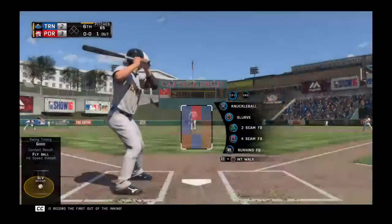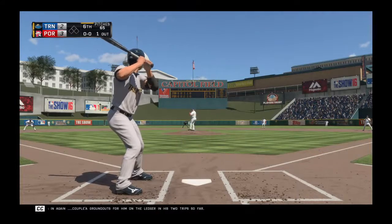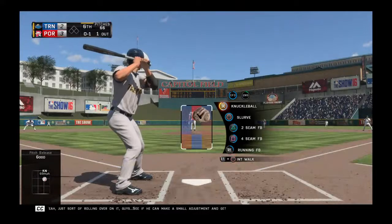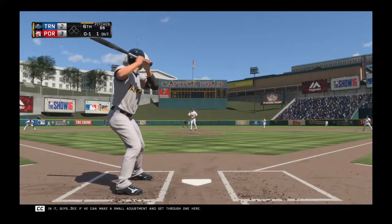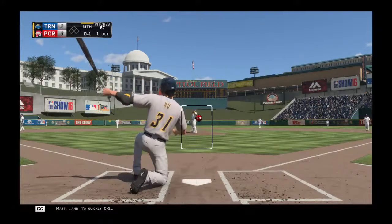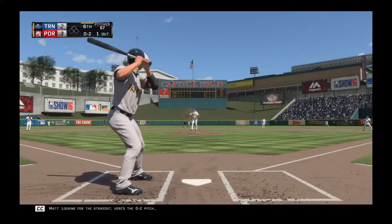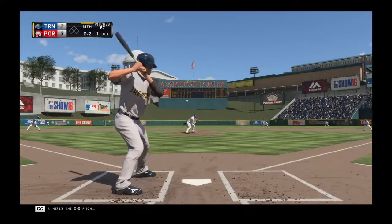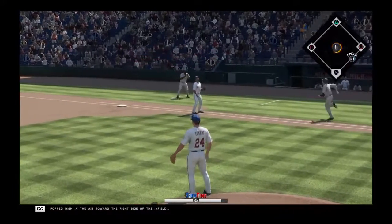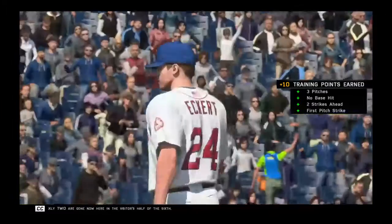Now batting. He will stand in again. A couple of groundouts for him on the ledger in his 2 trips so far. Yeah, just sort of rolling over on it, guys. See if you can make a small adjustment and get through one here. And it's quickly 0-2. Looking for the strikeout. Here's the 0-2 pitch. This is popped high in the air toward the right side of the infield. And quickly 2 are gone now here in the visitors' half of the 6th.